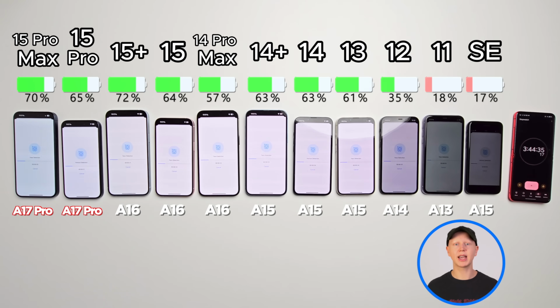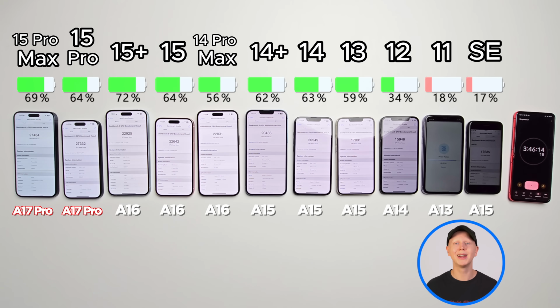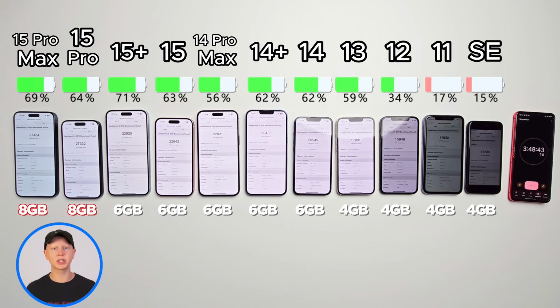The iPhone 11 and SE have some screen dimming going on because frankly the 11 isn't performing that well anymore, and the SE can't really utilize its power because of the small chassis and battery. The new 15 Pros are also the first iPhones to pack 8GB of RAM, so you should be able to keep more apps open in the background, which is nice.